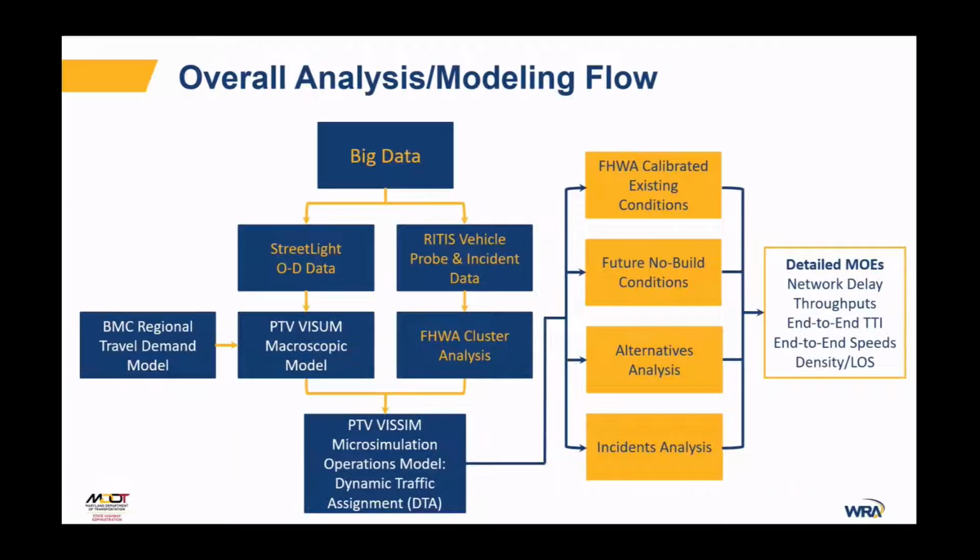As you can see here, this was our overall analysis and modeling flow for this project. We're each going to go through the components in more detail, but here is just a high-level approach right now. We started off with big data, compiled and summarized it, and then boiled it down so that we were able to put our inputs into our PTV VSIM microsimulation model. We used dynamic traffic assignment for our models. We were then able to establish and calibrate our existing conditions models, which were then used as baseline models for our future no-build alternatives analysis, as well as our incident analysis.